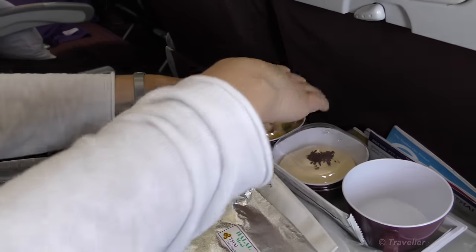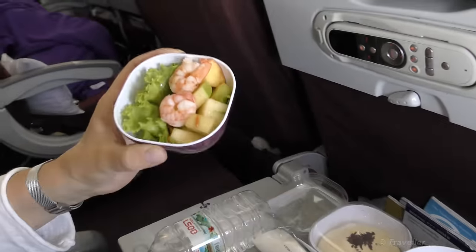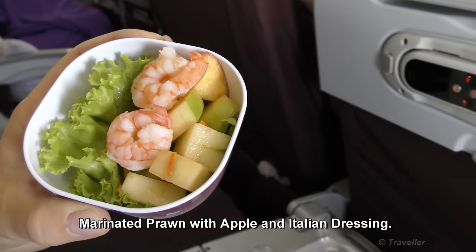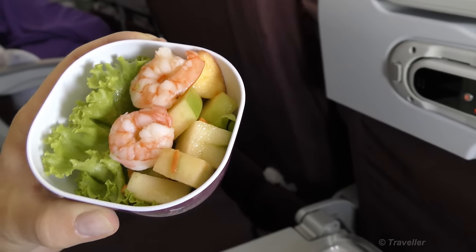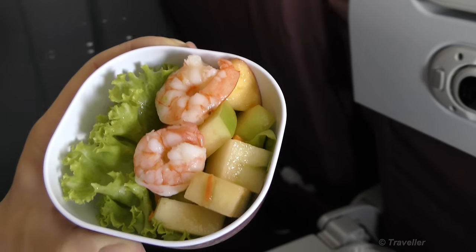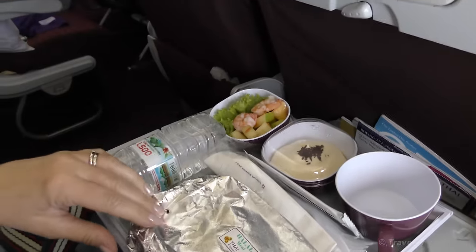Should we start with the salad? Bring it in close so the viewers can have a good look. Looks like a prawn salad with apple. Or is it just apple and lettuce? I don't know if that's apple. It's looking really good. What else do we have? A nice looking pudding.